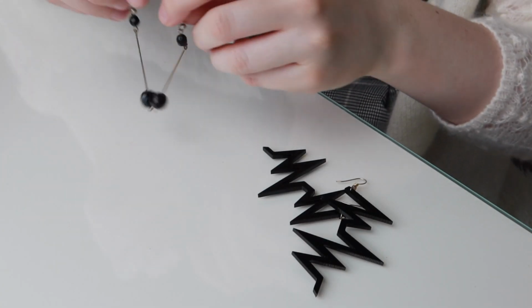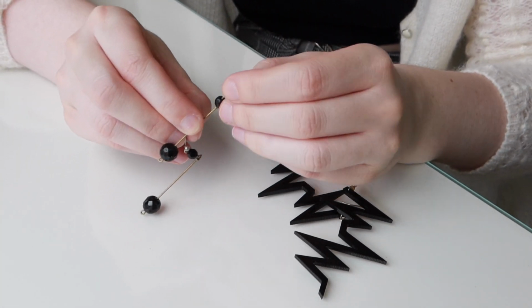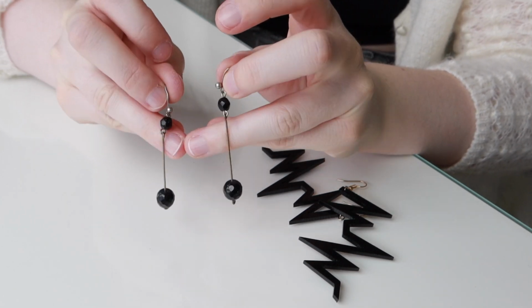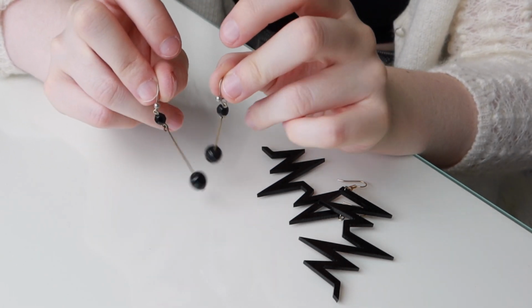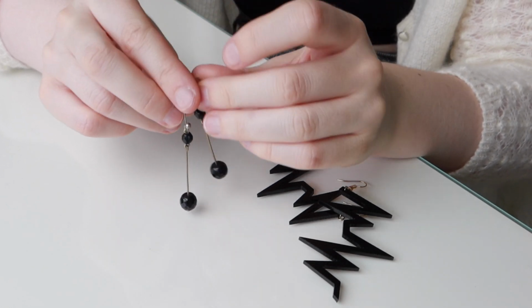These earrings must be close to 30 years old, because they were in my mom's collection as early as I can remember, essentially. They're just little black droplet earrings, and they're quite cool because you can't really get anything like this these days, I don't think. I've never really seen anything, but they're quite cute. I don't wear them that often, as I say, but because they were my mum's, they're quite special, so I'm gonna hold on to those.